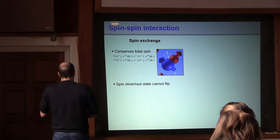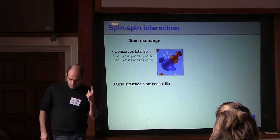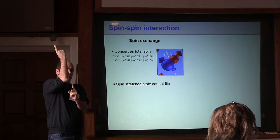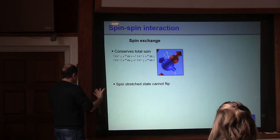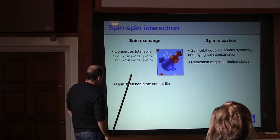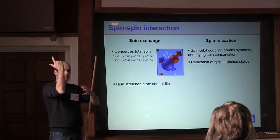This has one very important thing related to it. If you have stretched spin states, so if these two spins are aligned perfectly in the same direction, there cannot be any spin exchange, right? If this rotates, nothing changes. So here is a so-called stretched spin state. There will be no change of the spin. The other mechanism that you can have is spin relaxation. Spin relaxation is basically when you have a spin which is in some medium, it collides with whatever phonons, whatever is in this medium, and then can just relax to the ground state.